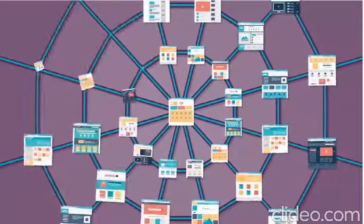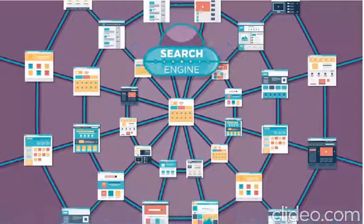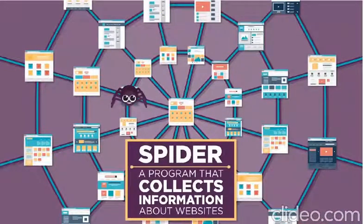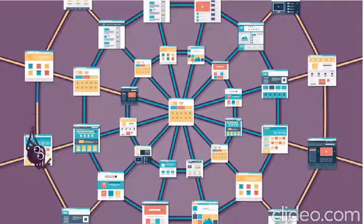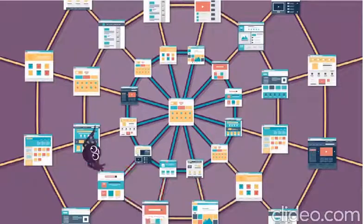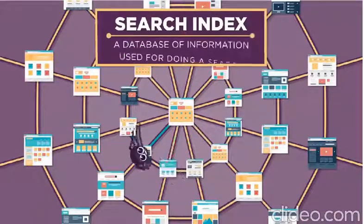Here's how it works. The internet is a web of pages connected to each other by hyperlinks. Search engines are constantly running a program called the spider that crawls through these web pages to collect information about them. Each time it finds a hyperlink, it follows it until it has visited every page it can find on the entire internet. For each page the spider visits, it records any information it might need for a search by adding it to a special database called a search index.